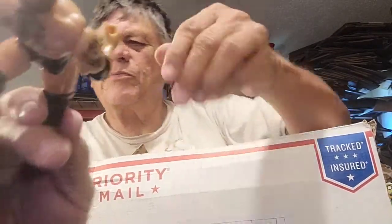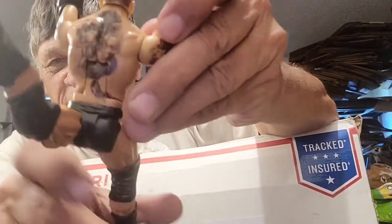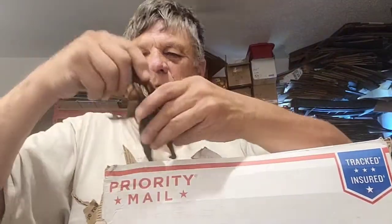I think that's Randy Orton. I was gonna say look at his back, but he's trying to be acrobatic. Anyway, that's what it looks like. Oh, now he's sticking out his foot. Anyway, he's a character. We'll put him over there.